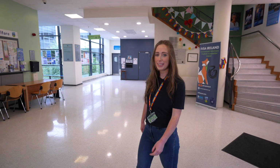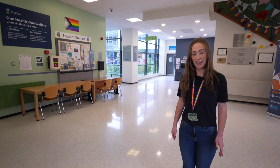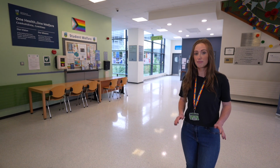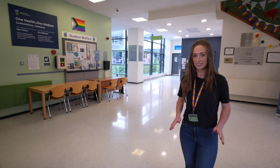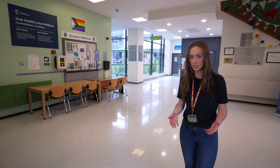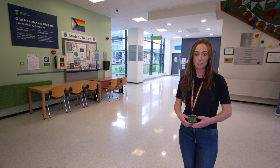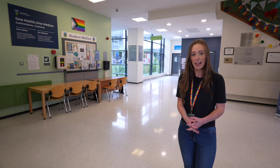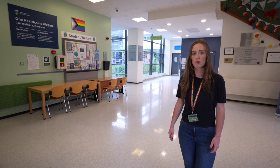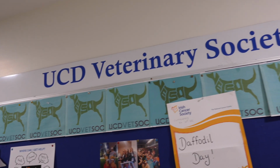Here we are in the main foyer of the School of Veterinary Medicine. It's here that you will meet your peer mentors and your big siblings at the very beginning of your studies. Community is a very important theme here in the school, not only through support from your fellow peers and from the staff, but through the various societies that we have here in UCD and of course outside of the school. You can also see on the walls a number of bulletin boards which will inform you of various student activities and events that are going on throughout the year.